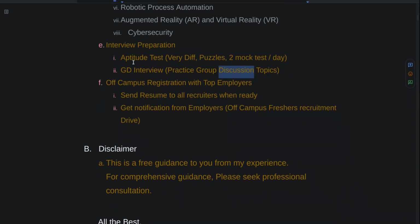And finally, when you're done with all this, when you think you are ready to go, you must do off-campus registration with top employers. Send your resume to all recruiters. It also helps to get notification from employers when they do off-campus freshers recruitment drive. Okay, that's it. You're done. You're ready to go.